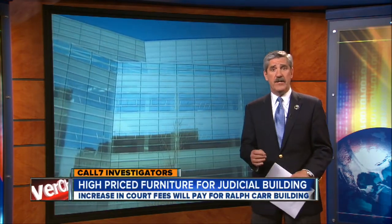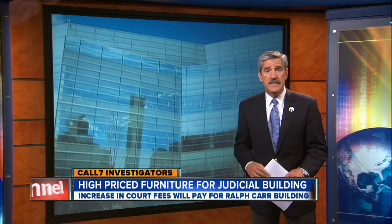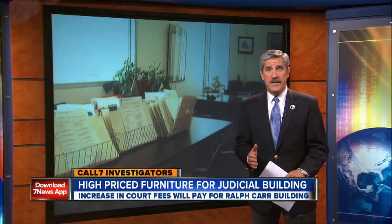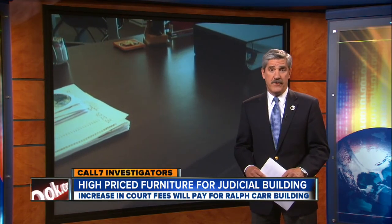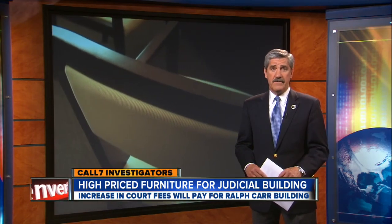Now, state officials argue that overall their purchases were well within the budget and only a small part of the total project. Now, you might remember the city and county of Denver also built a new courthouse. Like the Carr building, the new Lindsay Flanagan building is environmentally friendly, and the warranty and wear and longevity here are all paramount. Well, these furnishings for each district court judge's chamber were also paid for from the state budget. The price tag was roughly half the cost of the furniture in the offices of the Carr building. I'm CALL7 investigator John Ferrugia.